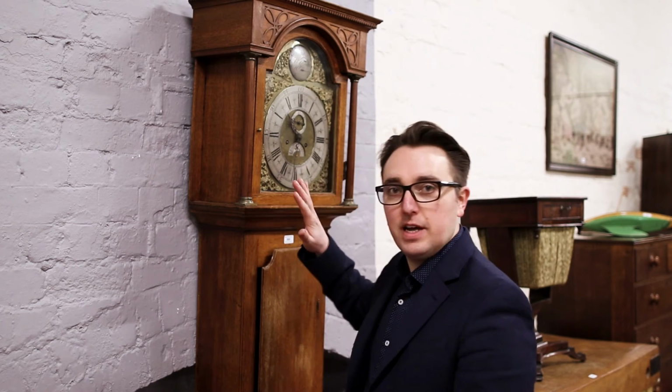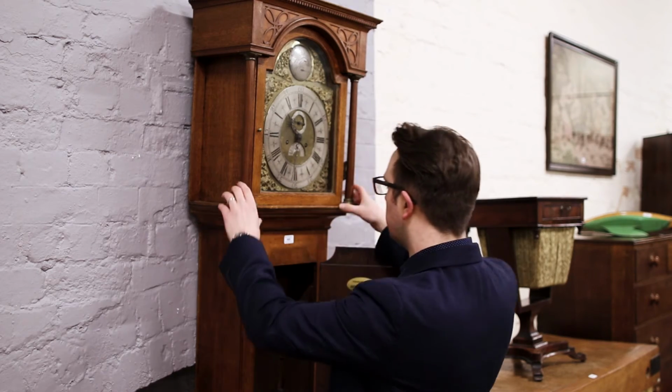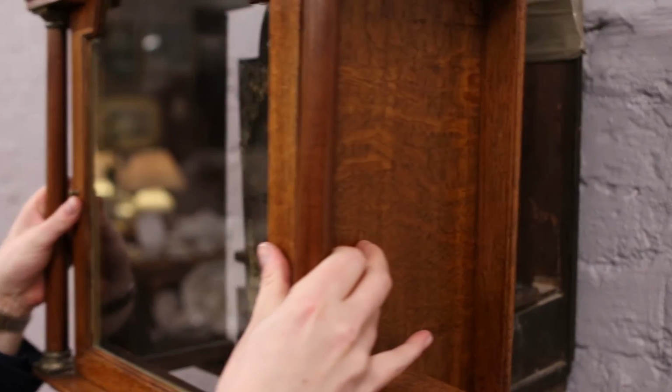That means it'll run for 8 days continuous and then it'll need rewinding, as opposed to a 30-hour clock, which just has 1 weight and won't have any winding holes on the face. That'll run for only 30 hours, so every day the clock will have to be wound again. But let's first attach the pendulum. To do this you need to remove the hood. There we go, hood's off.